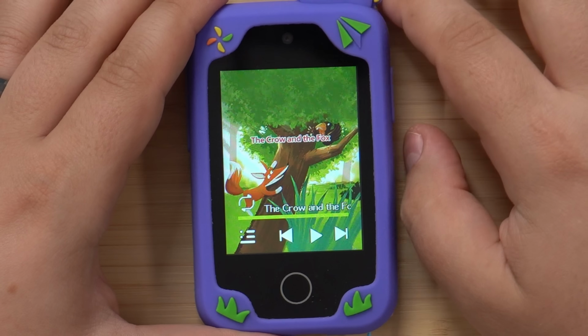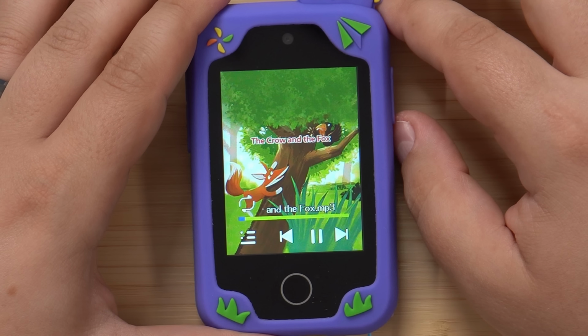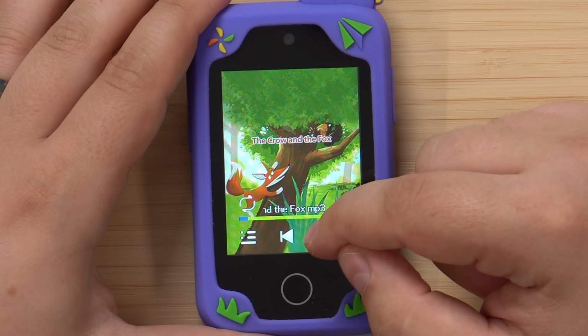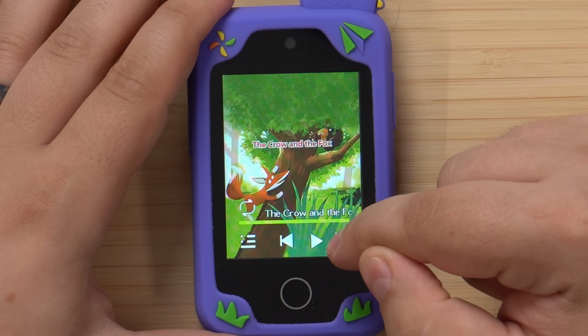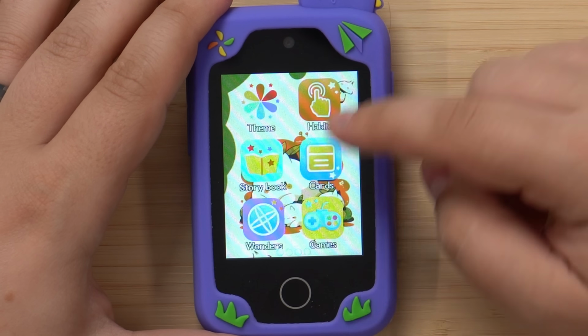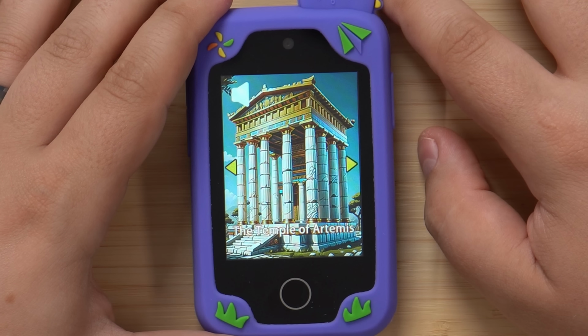We have Storybook. What is Storybook? Crow and the Fox. Once upon a time, there was a crow who found a tasty piece of cheese. I don't like this. The Wolf and the Lamb. Bro, they're all like this. The blank and the blank. Wonders. We got Wonders down here. The Temple of... what? Huh? Temple of Artemis. I don't even know what to say to that.